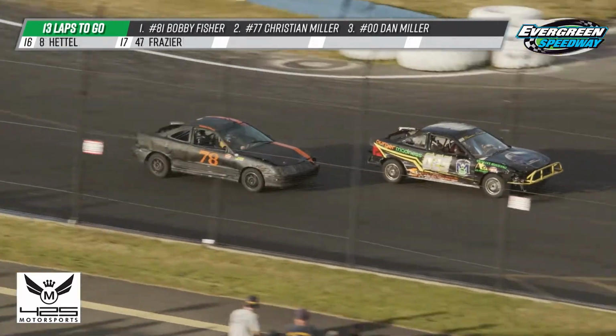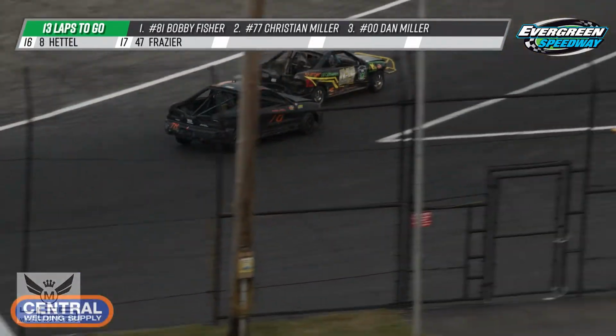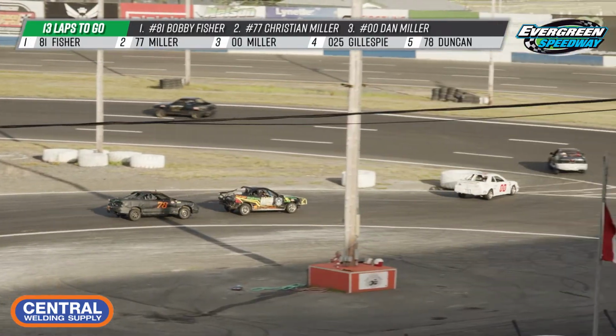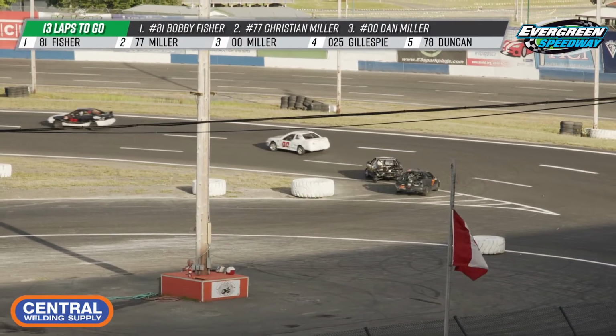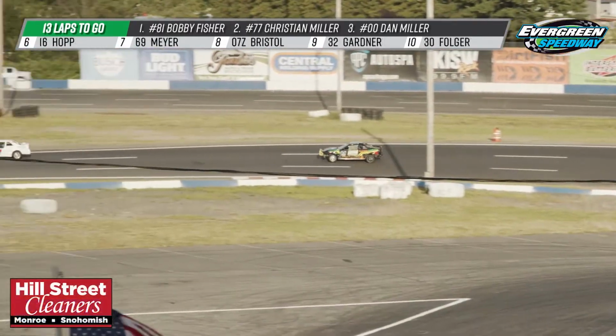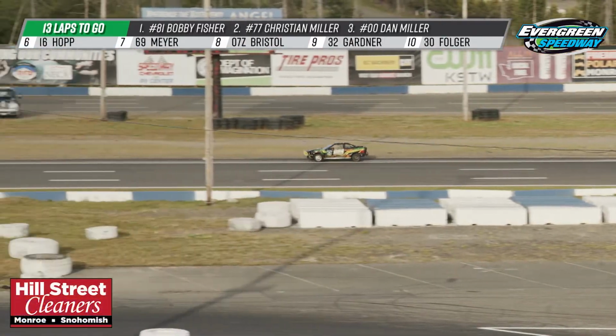Yeah, like we said before, Bobby Fischer just absolutely checked out from this second to fifth place battle. You saw him flash by the top of your screen for a moment there. Very impressive run for Bobby Fischer. Last thing he really wants to see is a caution, which is very hard to avoid with these Hornets. Yeah, he is checked out.